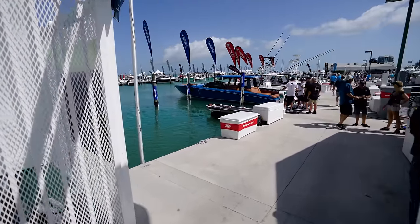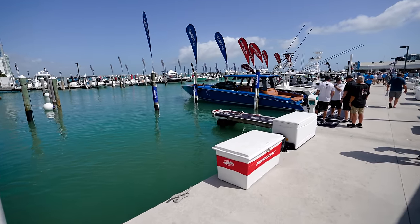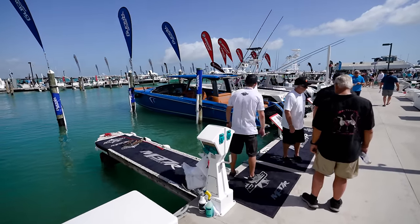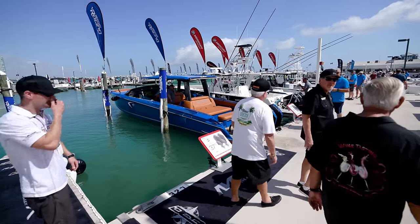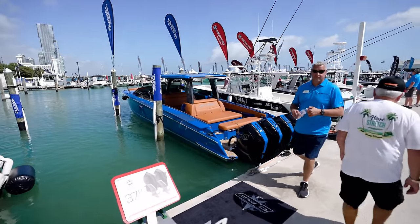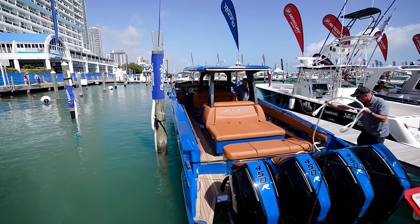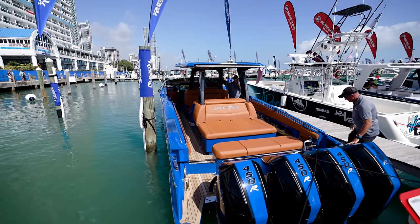Oh, one of my favorite boats, the Nortec Flyer. Wow. Here is the Nortec Flyer, guys. Wow, one of my favorite boats. Did a video in Fort Lauderdale with Tron about this guy.